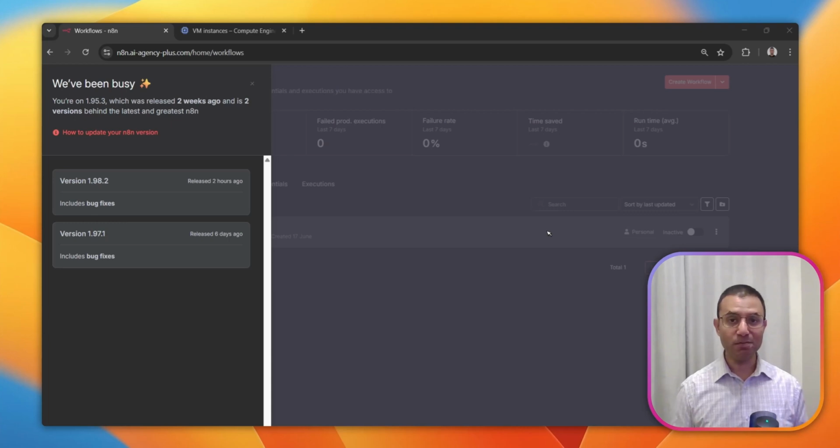Is it really that important to update your n8n instance to the latest version, you may ask? Let me tell you, an n8n update isn't just about shiny new features, it's about security patches, performance boosts, and compatibility fixes that keep your entire automation stack running smoothly. Skipping updates is like ignoring an oil change in your car.